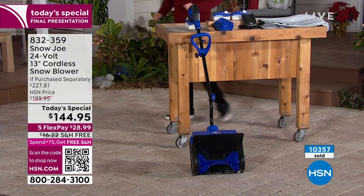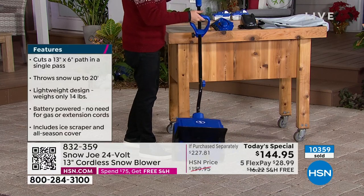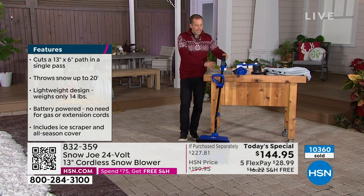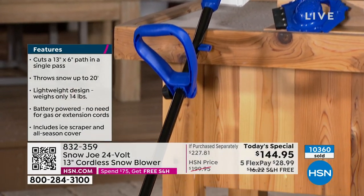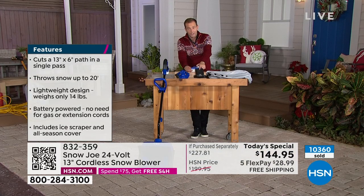Let me show you. First of all, this is your brand new Snow Joe. It weighs around 14 pounds, extremely convenient, helper handle, ergonomically designed, fast charge battery. I say fast charge battery because that's what you're gonna get. This battery can charge up really quickly with the fast charger that's included.